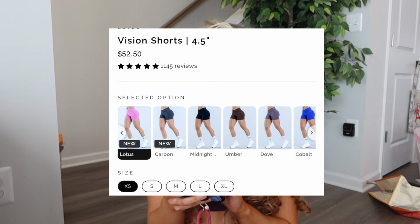And then we have a new long line dropping, the Vision Twist Front long line top. This is $55. We have the Vision shorts returning in a 4.5 inseam, $52.50. I didn't snag it because you guys know I'm a 6.5 gal. Then we have the Vision leggings returning at $62.50. Those are the items coming.